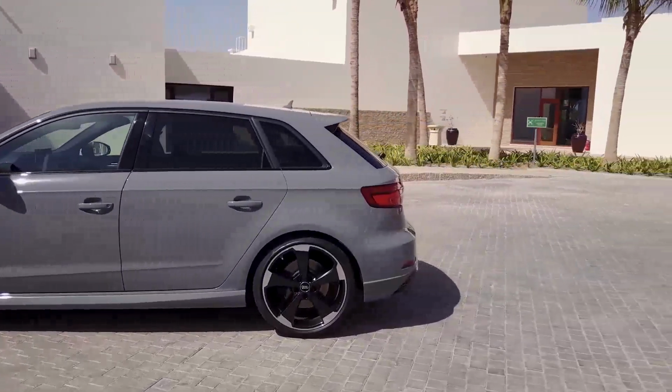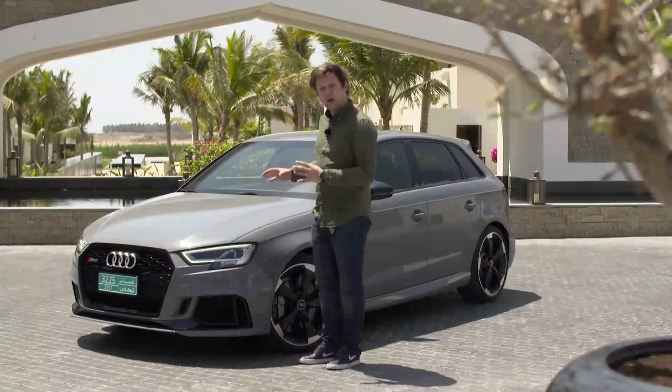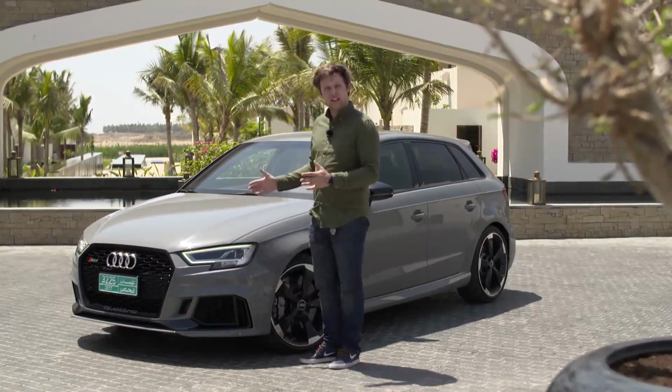Thankfully for 2017, Audi is focused heavily on the chassis. They've done that by fitting adaptive dampers, tweaking the electronic stability control, and widening the track front and rear.